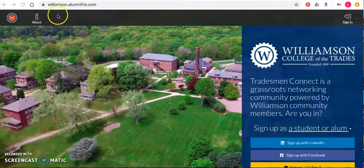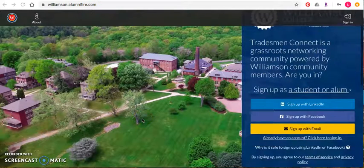To get started, you'll go to this website, williamson.alumnifire.com. It'll take you to this landing page. This is where you'll come to sign up and to sign on for the platform. You can create your profile using your LinkedIn account, your Facebook account, or with your preferred email. Using your LinkedIn or Facebook account will help autofill some of the profile fields, making signing up that much quicker.